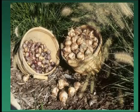Naturalizing is easy, and this is the way I planted. I had 1 basket of Muscari bulbs, the little purple ones on the left, and 1 basket of the miniature daffodils, and it went in very, very quickly.